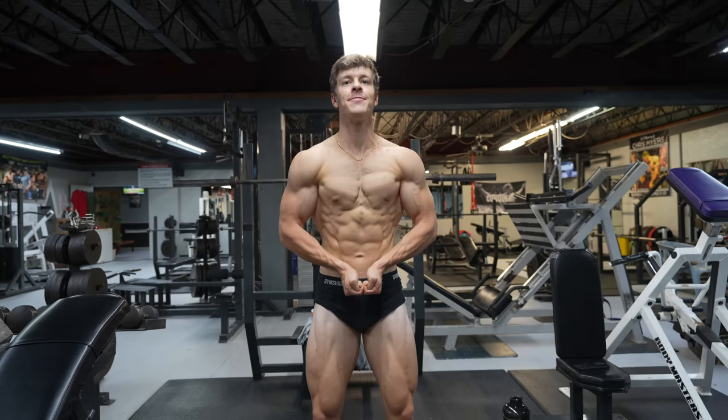Gonna have this, probably go for a little walk just to help with digestion, maybe take Maisie around the neighborhood, and I'll see you guys at meal number 4. Here we have a very simple meal number 4. Honestly, classic bodybuilder minus the white rice.